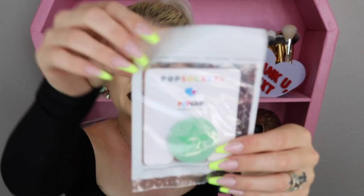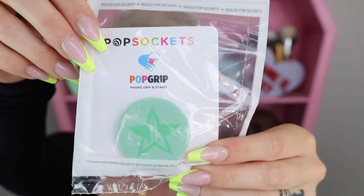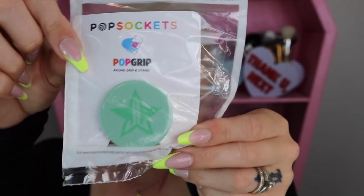Let's go in for our second. In our second item, we got another pop socket. Let me bring it a little bit closer. So we got a green themed J-Star leaf design here. Cute little design. I already know exactly who is gonna want this one.